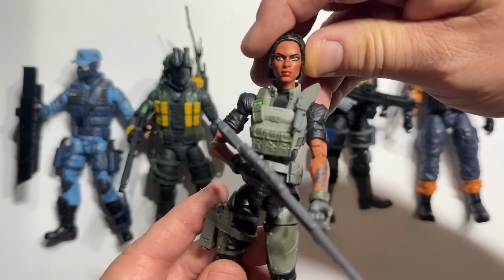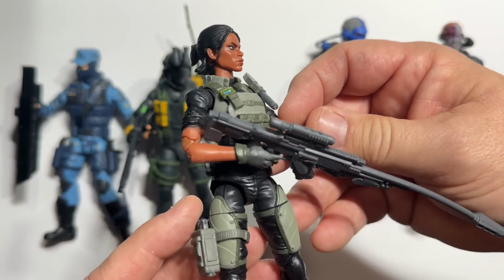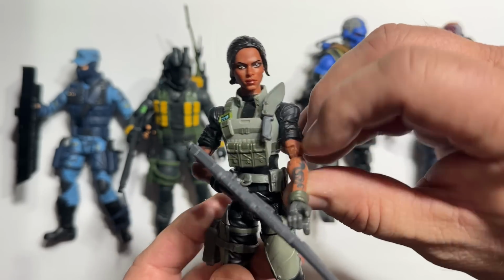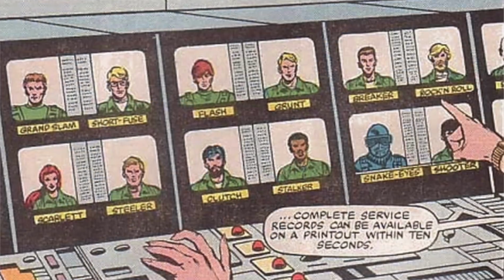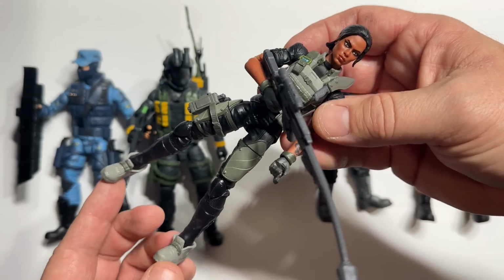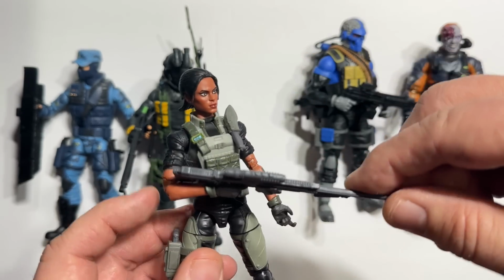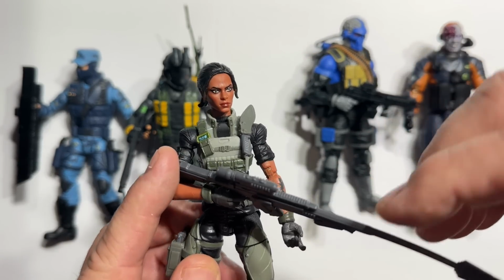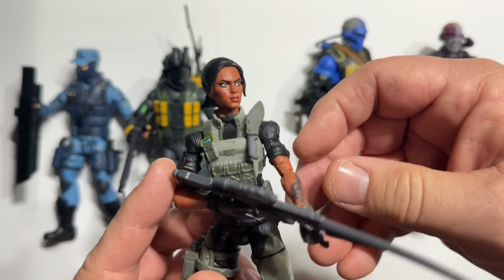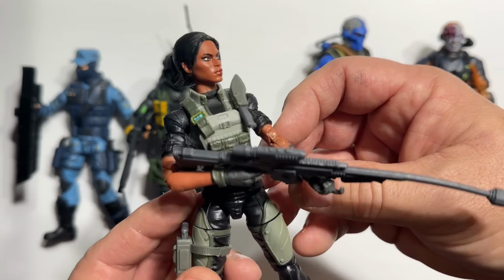More of an inside joke, the Shooter character actually is a reference back to the very first issue of G.I. Joe, where they made a sort of joke about editor in chief Jim Shooter and had a covered up head in the comic. She later actually did become an actual action figure in, I think, the 30th anniversary line, and now here she is in 6-inch form with her giant sniper rifle.